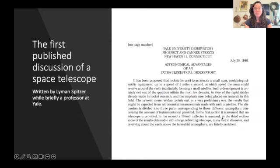He writes later on about how it would be really interesting to put a large reflecting telescope many feet in diameter above the atmosphere of the Earth. So this is the beginning of the Hubble Space Telescope. Of course, it didn't get launched until the 90s, so it took like 44 years after he wrote this first paper before it finally happened.